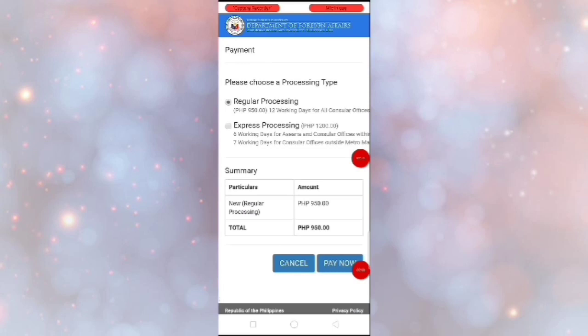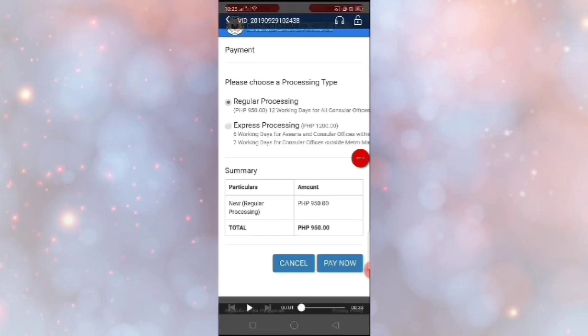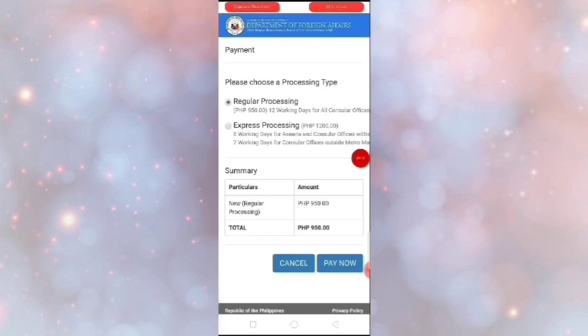So, after that, guys, you have the option to choose what kind of processing type you want. We have regular processing that will take 12 working days for all consular offices. So, 950 pesos po siya. Tapos, kung express processing naman, 1,200. That will take 6 working days for ASEANA and consular offices, or 7 working days for consular offices outside Metro Manila. So, 6 to 7 working days po. In my case, 950 lang po or regular processing lang yung pinili natin.